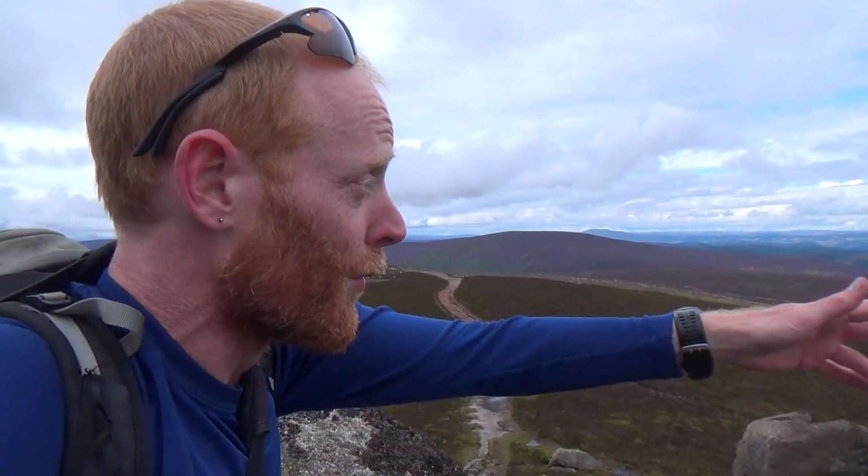You get that in the Cairngorms. The further into the central Cairngorms over there, the rock is quite gritty, with big silica crystals and quartz and stuff like that. Granite, that's why it's quite grippy. But this is all part of the same thing.